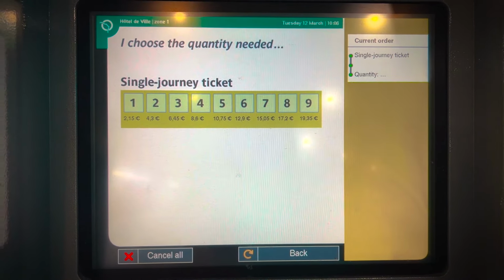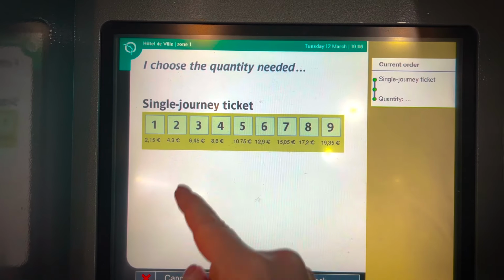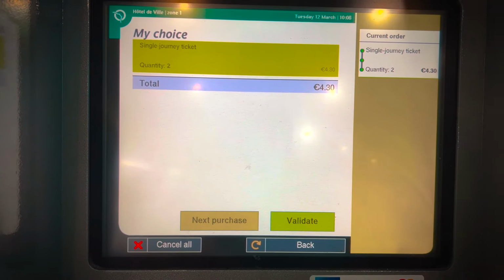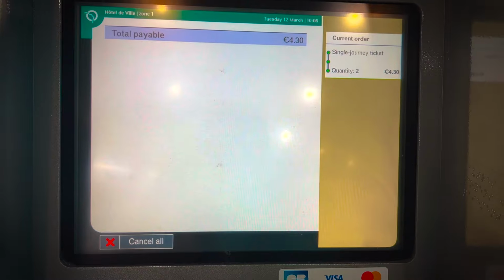Let's pretend that we have 2 people traveling with us today. So we're going to choose 2 tickets. Each person needs their own single paper ticket. And from there, you're going to hit validate. And it's going to give you the option to pay.